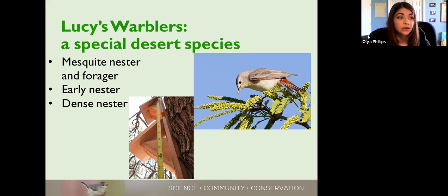And their peak nesting is in April and May, though some do finish up into mid-June as well, because they have two broods. They're a very dense nester for not being colonial type nesters. We documented them nesting simultaneously, just inches apart, as you can see in this picture here.